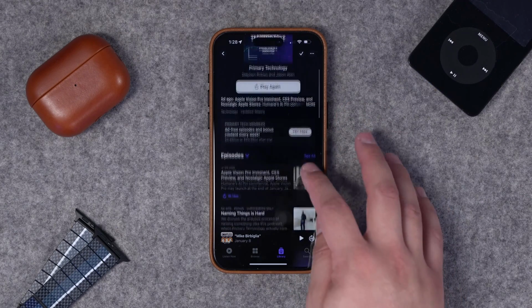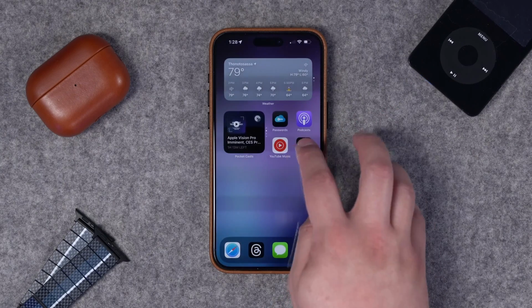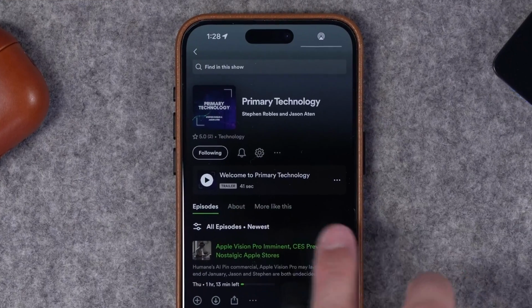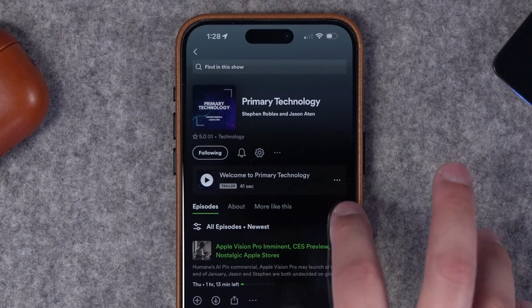Here's the subscription in Apple Podcasts. We're using custom episode artwork, so it looks great here in the podcast player. You can also go to Spotify. The show looks great there. And we uploaded a 40-second trailer. This way in Apple Podcasts and Spotify, someone can preview it real quick.